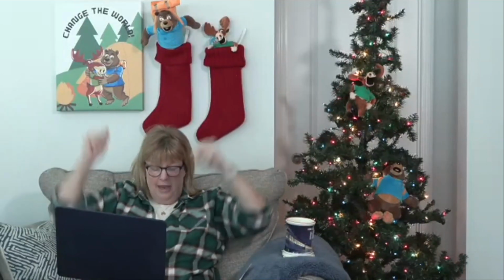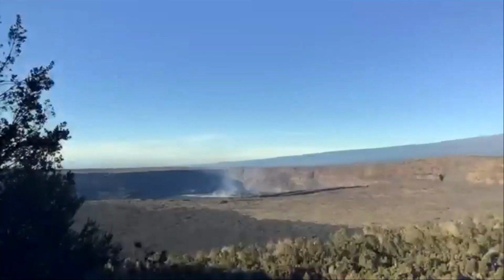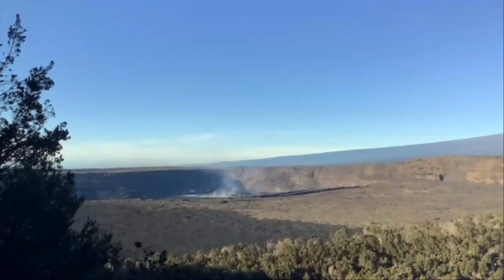So Hawaii Volcanoes, aloha, Ranger Jody. Aloha kakahiaka, which means good morning in Hawaiian. I am here at Hawaii Volcanoes National Park, and I'm going to turn my camera around so that you can see where I'm standing. I am on the top of Kilauea Volcano, which is one of the world's most active volcanoes. It is not currently erupting.